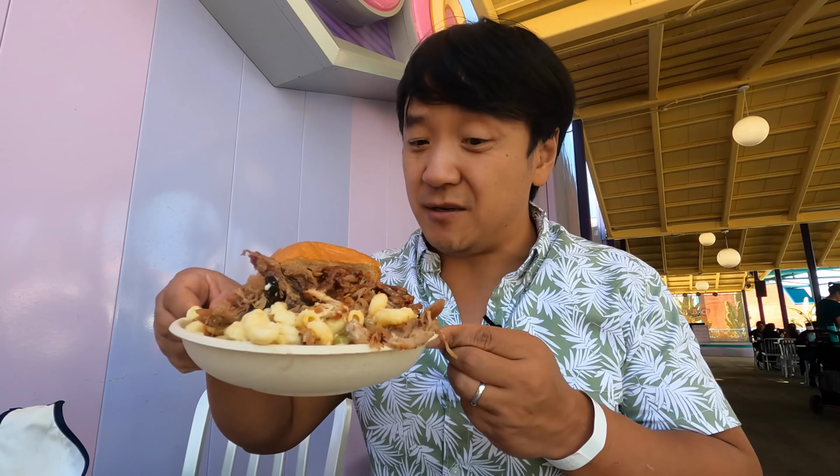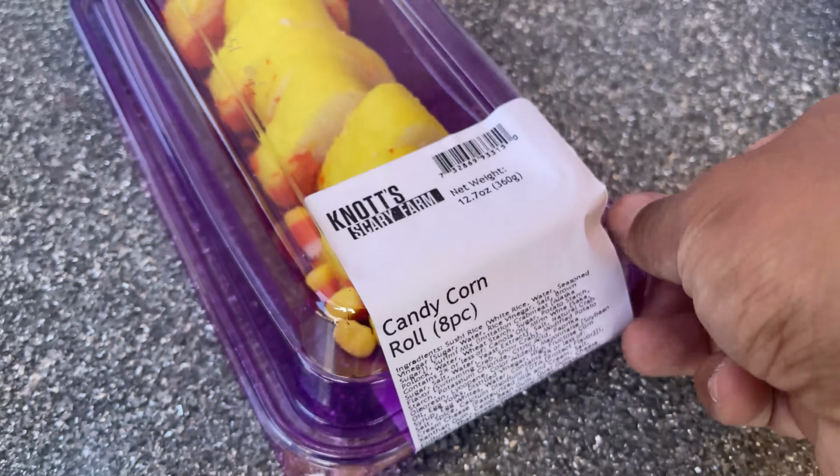I think this might be the most worth it item to get. If you just want something to fill you up for the whole day, there is nothing better than this. Also, this roll, I've never seen something like this before.